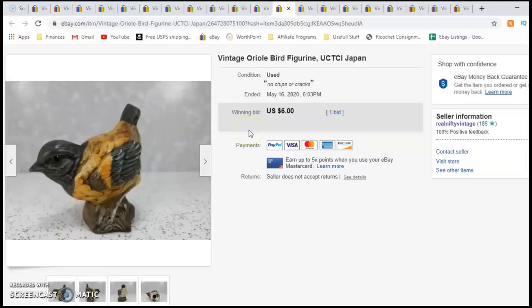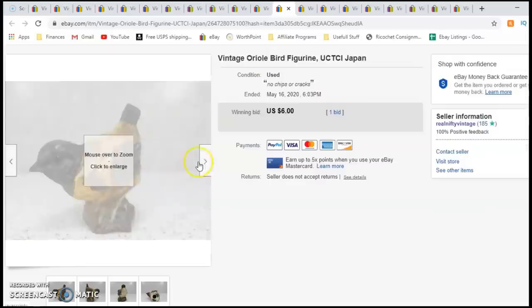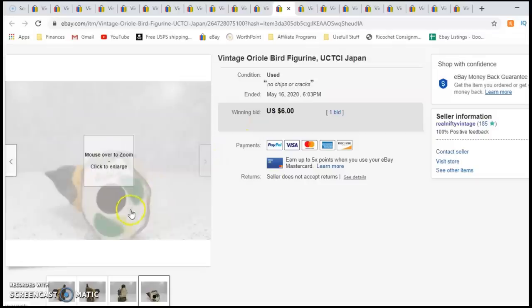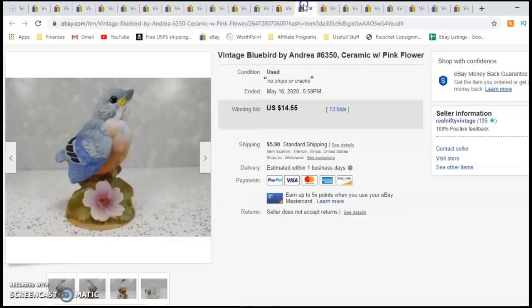This one, on the other hand, only sold for $6, which is sort of strange whenever you consider that one goes for 16 something and the other goes for 6. But I guess it all depends on the coloring and the type of bird that it is. But this one only sold for $6, but that's quite all right. And it was an Oriole, also made by the same company, UCTCI.